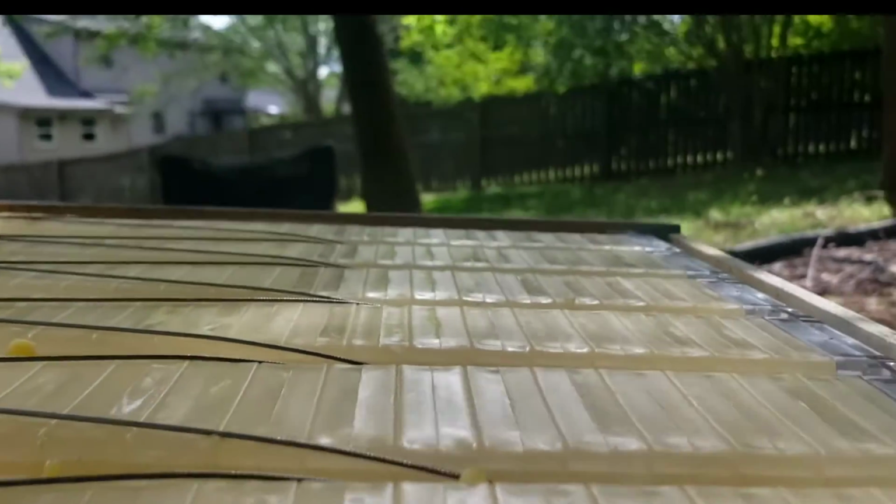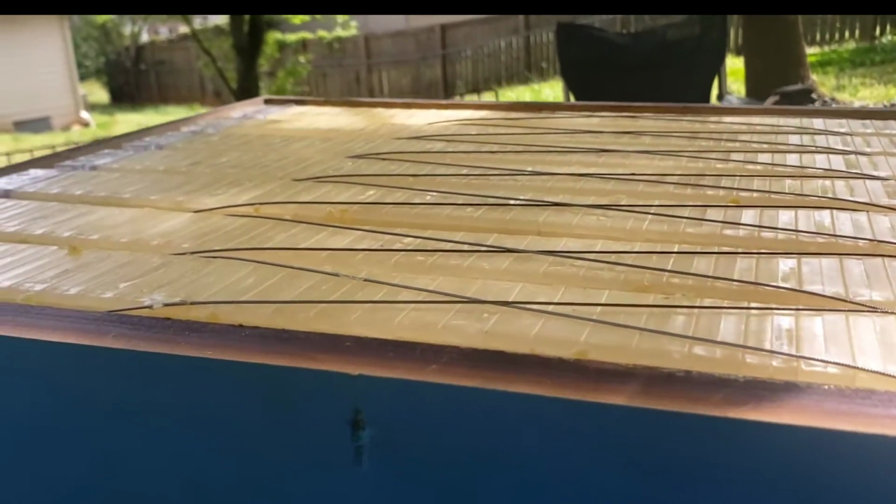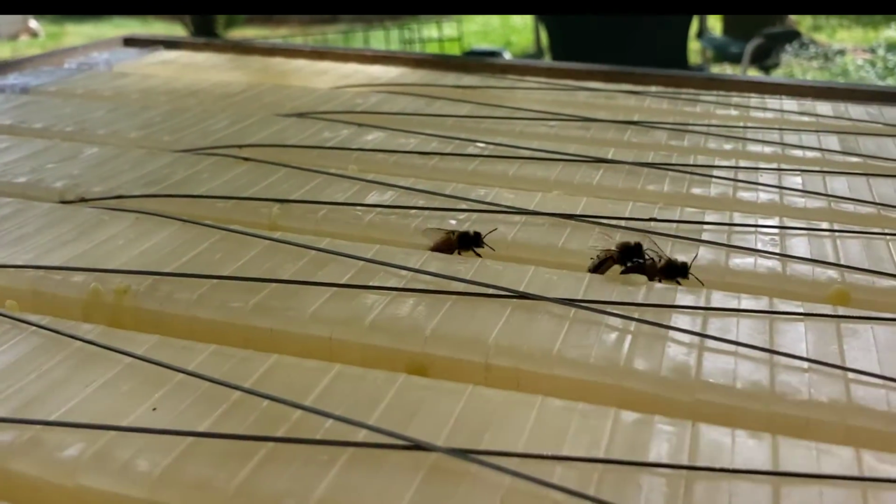But this is the top of the flow frame. These are all plastic, and bees are working it. I think I painted way too much wax, so I may not have honey as quick as I thought.